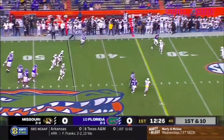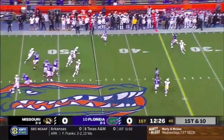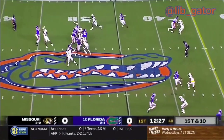And of course he does, because he's Kyle Pitts and he's uncoverable at that size. And you can even see the size difference between these two guys here. Their feet are at different levels, but I mean, come on. Pitts is so much bigger.